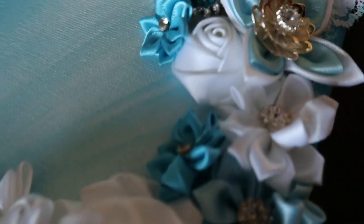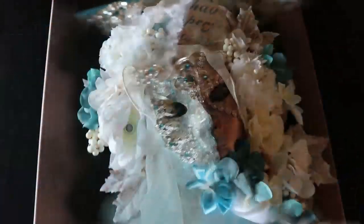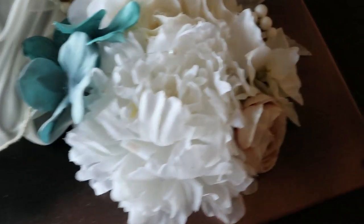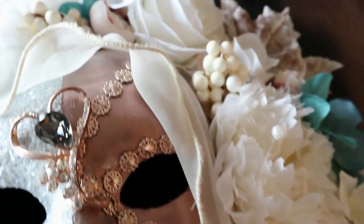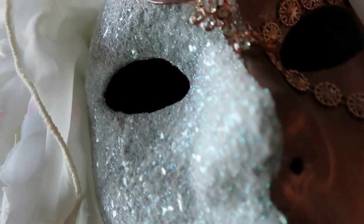Okay. And there you go. And this again. The background I did with spray paint to give it kind of a, what's that, patinaed look, I guess it is. And this is crushed glass, believe it or not. So it really sparkles.